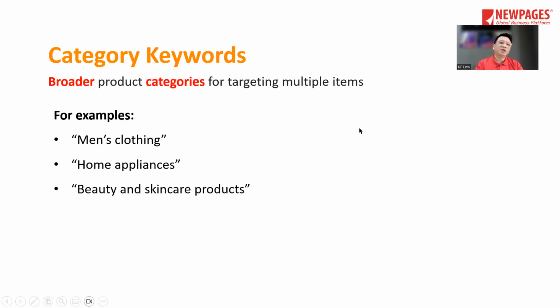The second one will be category keywords. When you structure category keywords, always remember this: you need to use a broader category name so that you are able to target multiple items, for example men's clothing, home appliances, or beauty and skincare products. I'll just share with you some of what I saw on our clients' websites.